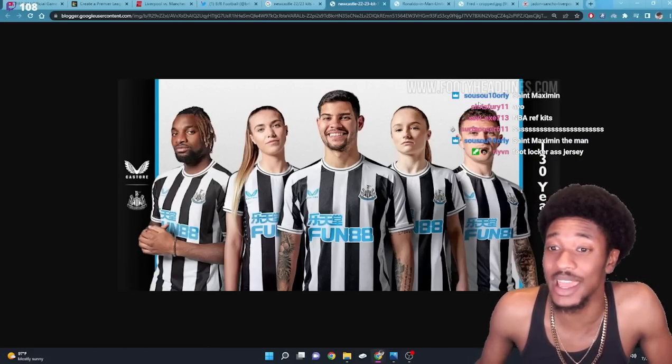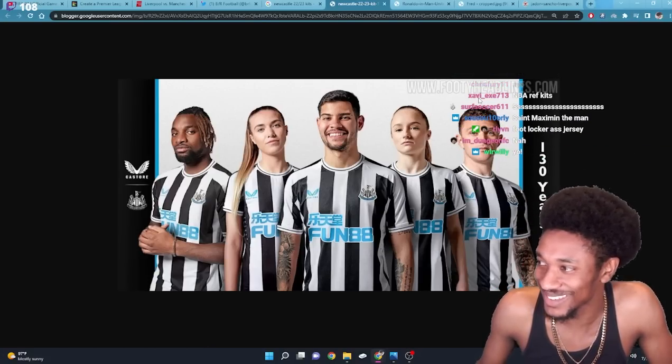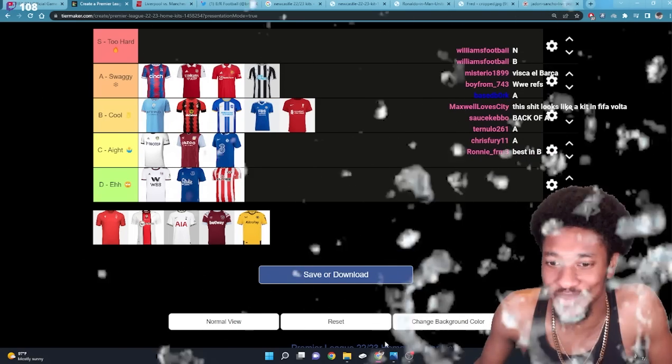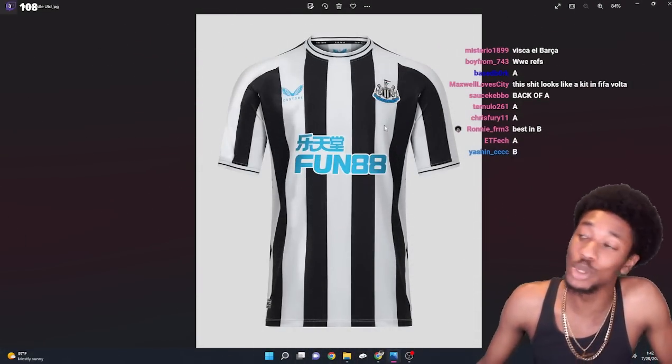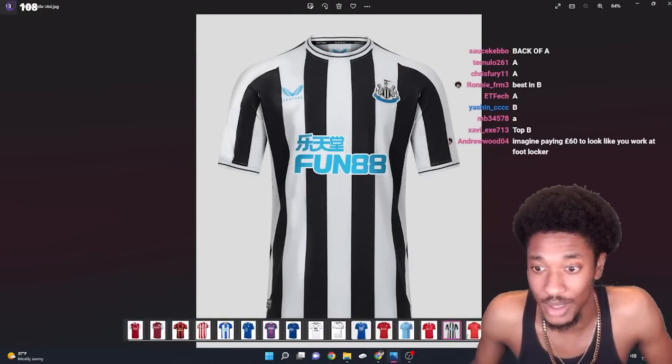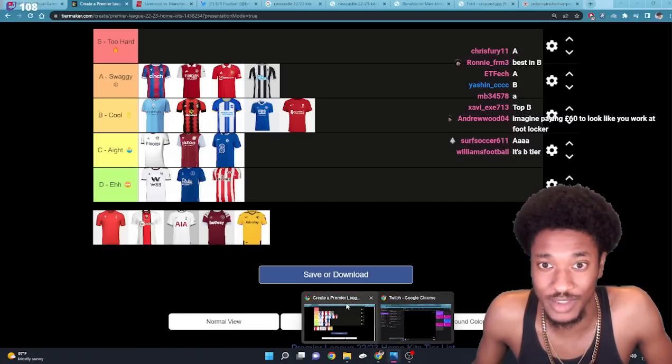It ain't S tier, it's not S tier. Foot Locker jerseys. Top of B or back of A, what y'all think? All right, I'll go ahead and give y'all the benefit of the doubt. I'll put that at the back of A. That blue looks good. That baby blue looks good, man. It's hot, it's popping off that white and black. Nodding them fours, man. Must I say anything?